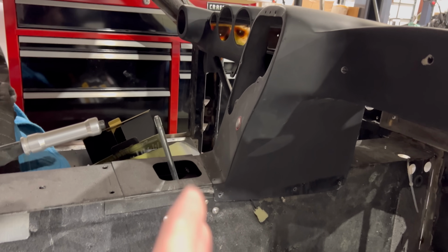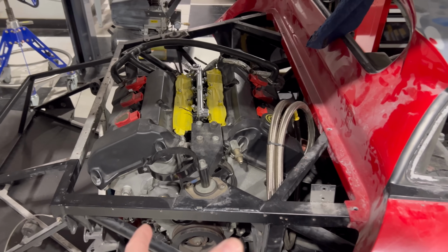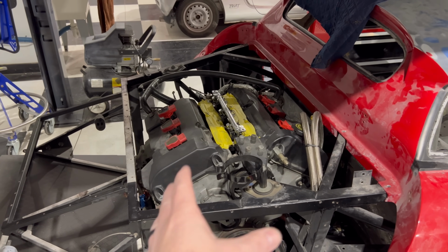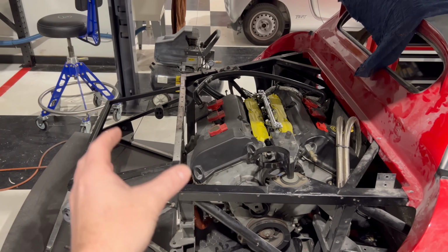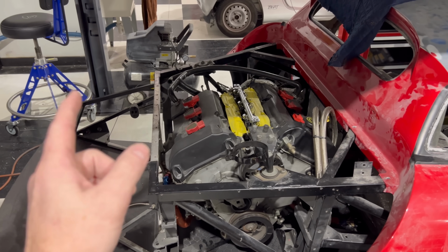We're waiting on a dash, we're waiting on the pedal, we're waiting on the throttle body, we're waiting on a ton of stuff. But if you look back here, nothing really has changed. We're going to leave the engine in there so that when we go over to Hendo to get the exhaust made, we can have a full custom exhaust made. We have a turbo coming. We have a lot of stuff changing on this car very, very soon.